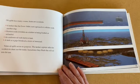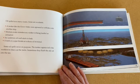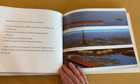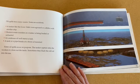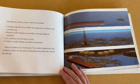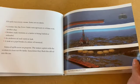Oil spills have many causes. Some are accidents. A tanker like the Exxon Valdez runs aground or collides with another ship. Workers make mistakes as a tanker is being loaded or unloaded. An undersea oil well starts to leak. A tank or pipe breaks at a shoreline or a terminal. Some oil spills occur on purpose. The tanker captain tells the worker to clean out the tanks. Sometimes they flush the old oil into the sea.